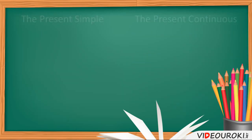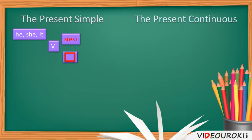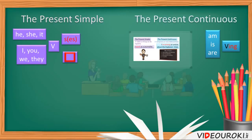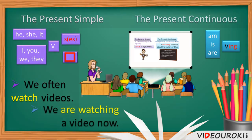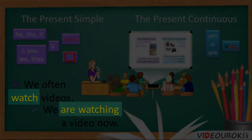Now, let's compare the formation of these tenses. We add s-es to the main verb if the subject is he, she, it, and no ending in other cases in the present simple tense. And we use the auxiliary verb to be in the necessary form am, is, are, and adding ing ending to the main verb in the present continuous tense. Look and revise. We often watch videos, and we are watching a video now. Watch, the present simple, are watching, the present continuous.